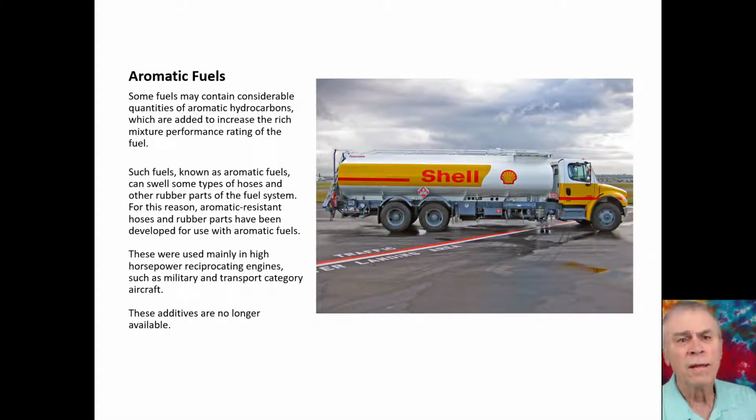Aromatic fuels, these additives are no longer available, but basically performance aircraft would use fuels with special additives that would have a type of corrosive effect on the hoses or rubber gaskets, and so they would have to develop special hoses and gaskets for those type of aircraft that use those type of fuels. There still may be a question floating around on these, but other than that, I don't think you have to concern yourself much with these.